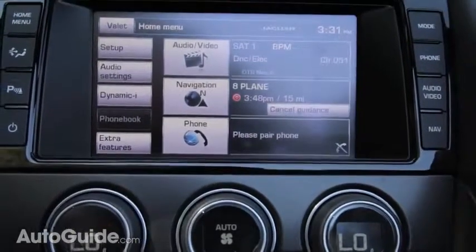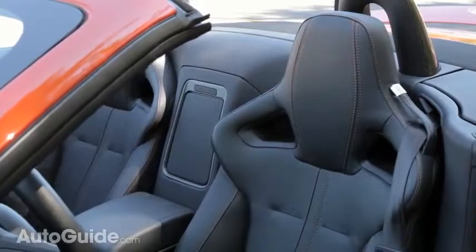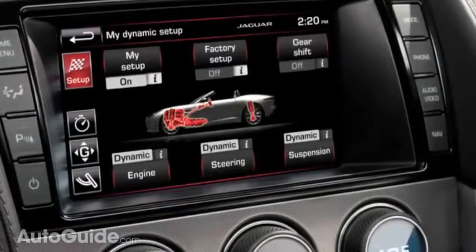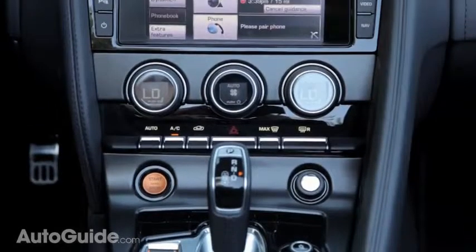As for the telematics, they do look a little dated, but the center stack itself is modern and all the materials here look and feel top quality. Now, on cars equipped with the configurable dynamics program, it lets you adjust the engine response, the steering, the transmission, and even the suspension. There's even a lap timer and a G-meter.